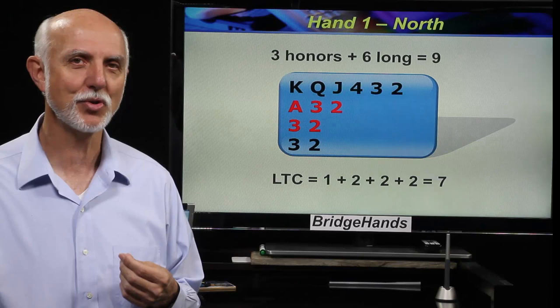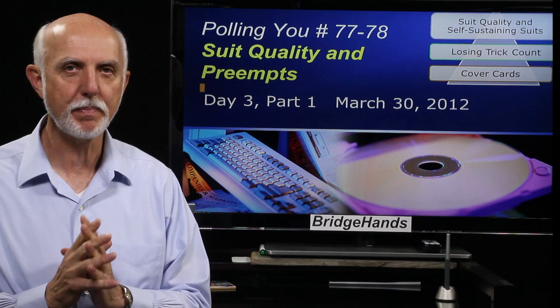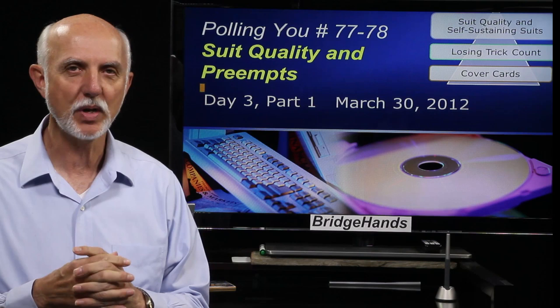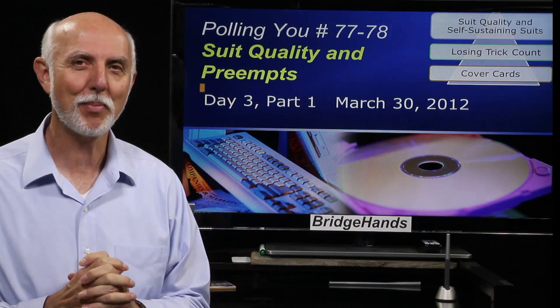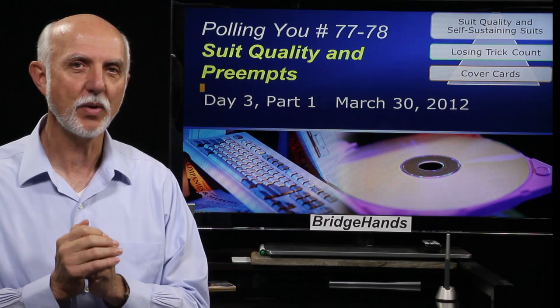Okay, it's time to head over to our virtual bridge table and begin bidding bridge hands, preemptively or not. And note, while each of these hands are the type you might individually be dealt, you won't necessarily see all four hands around the table that each have 9 to 11 high card points, each with a 6 card suit. But it could happen. Rather, the primary purpose of this exercise is to illustrate suit quality, semi and self-sustaining suits for each player, and to give us each a chance to practice our new hand evaluation techniques. So, okay, let's go. See you there.